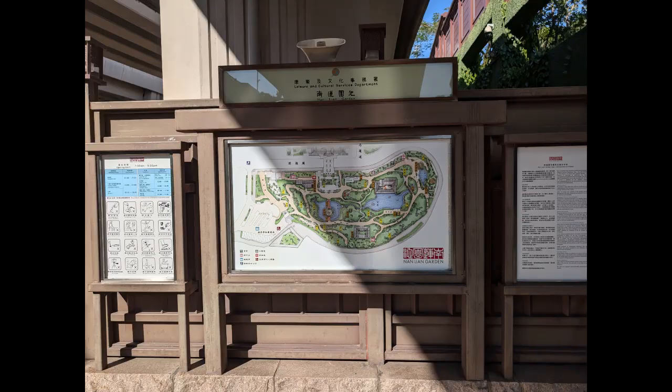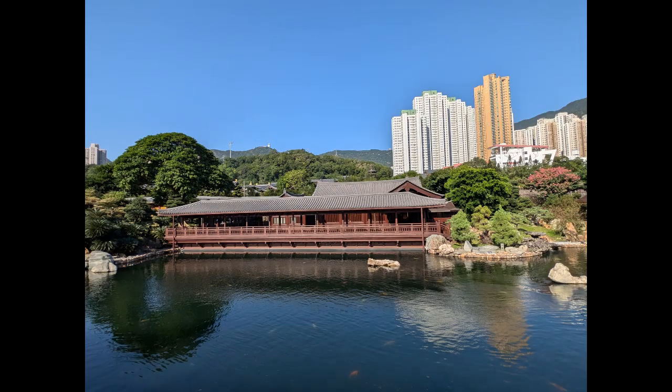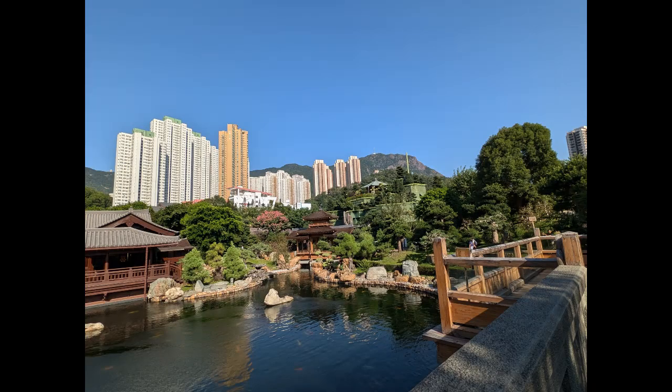Nan Lian Garden is a classical Chinese garden covering 3.5 hectares, designed in Tang Dynasty style, with beautiful golden pagodas, koi ponds, waterfalls, and meticulously arranged rocks and trees. It is home to a vegetarian restaurant, a tea house, and a small museum showcasing timber architecture.